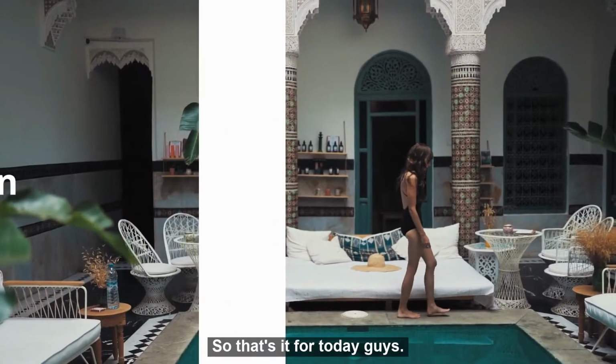So that's it for today, guys. I think you're all clear on the platform bed. We still have many types of bed to know.